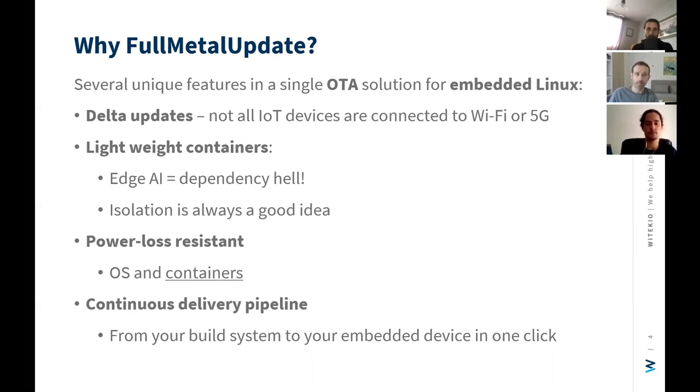The first one is Delta Updates. So why Delta Updates? Not all IoT devices are connected to Wi-Fi or over 5G, which means that you might have very limited bandwidth, or you might even need to pay for the bandwidth. So the ability to update just the difference between two versions of the software is really important for all those use cases.